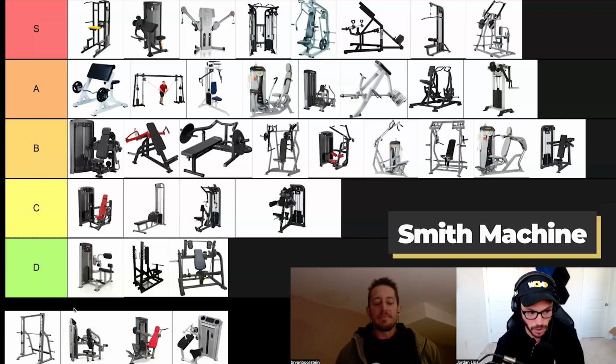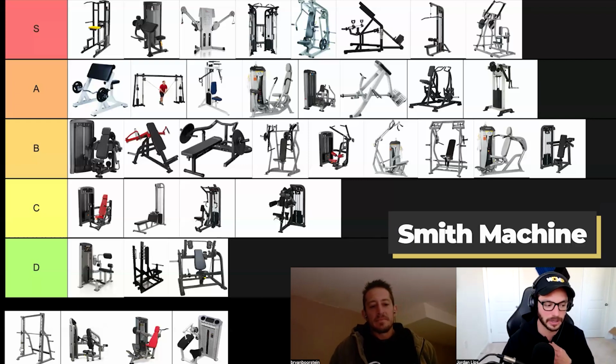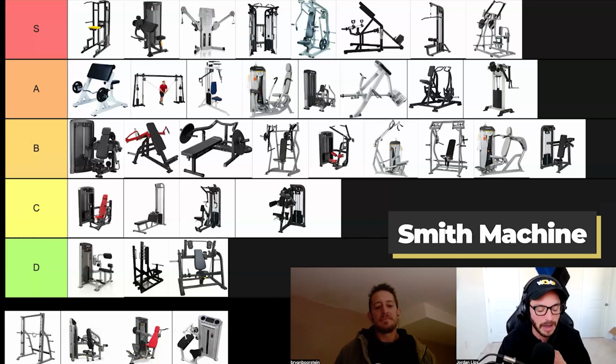Next is the Smith machine. And we're not going to necessarily, I mean, we can take into account all the things you could do on the Smith machine, but obviously it's not like, oh, just Smith machine this or Smith machine that. The Smith machine in general as an upper body tool. I'm high on the Smith machine. I'm high on the Smith machine for pressing.